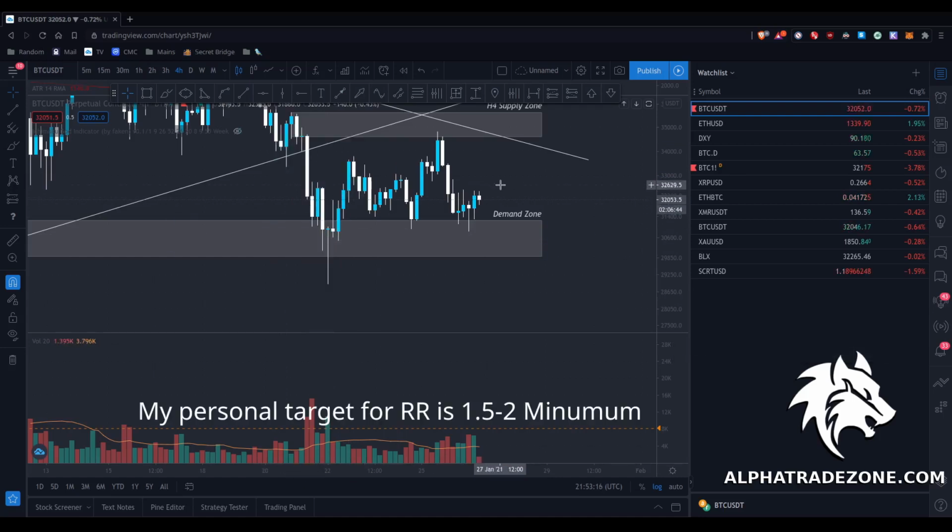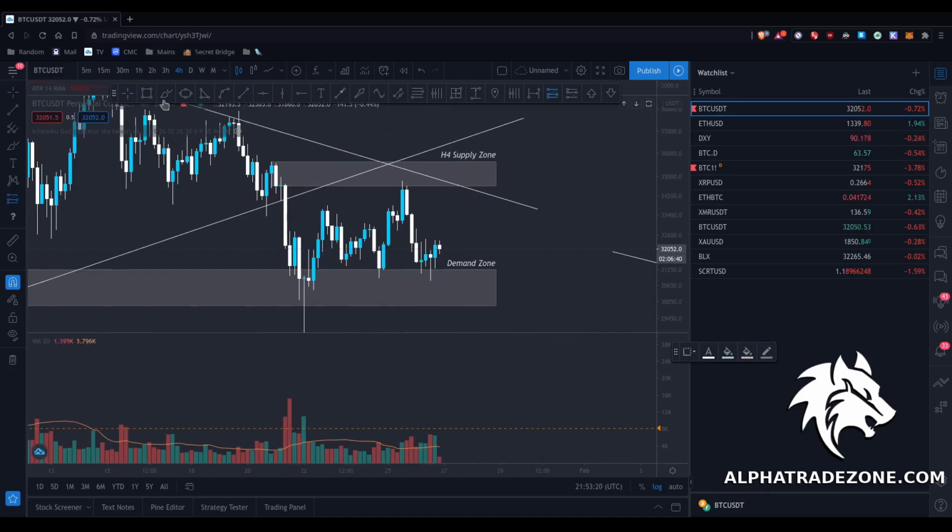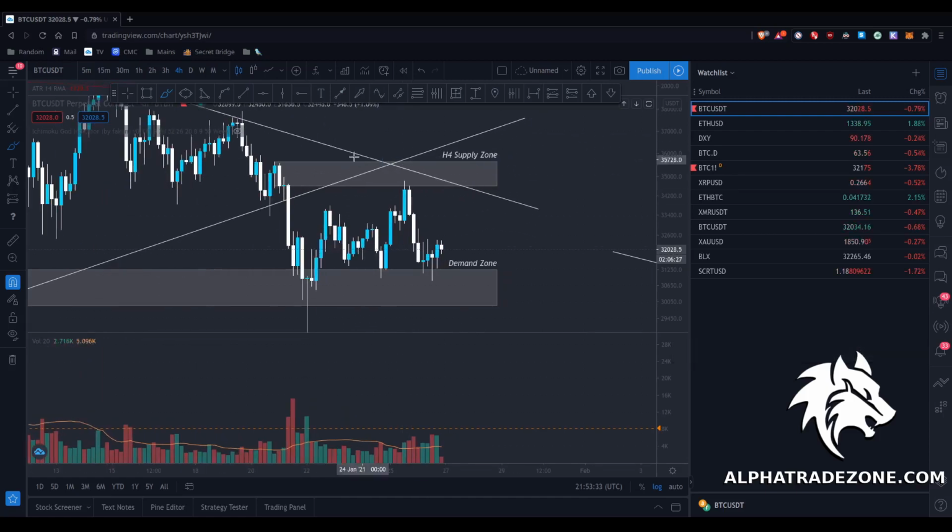So that may not be ideal for any entries, but we see this. If we wanted to place it above here, you would need to violate the supply zone, and also these two trends, or one of this downtrend, I mean. If it went above here, it would need to wick all the way out of here, and especially considering the fact that this was an alpha supply zone 2, I find it very unlikely.